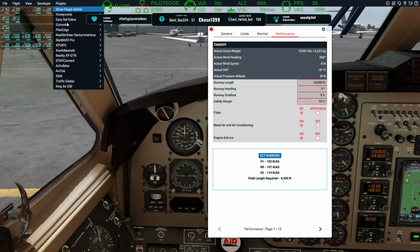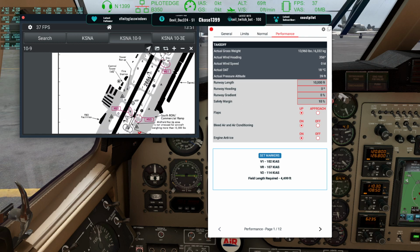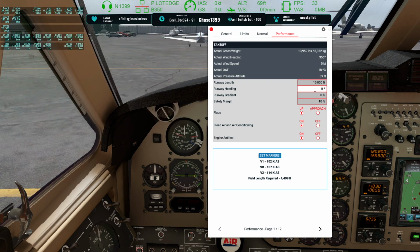Alright, so... Number 2 Nick off Lima, turn 10 degrees, alright? Turn 10 degrees right through, Nick off Lima. It's actually feet. So 20 right, I'm gonna look on Sky Vector. It's 5,700. So I'll just leave that there because this will tell us what we need. Runway heading is 208. And gradient, we'll just say 0. 10%'s fine. Flaps approach. So we need 3,000, almost 700.